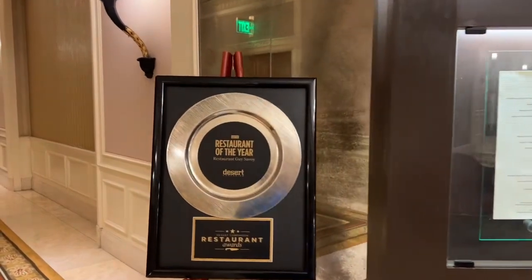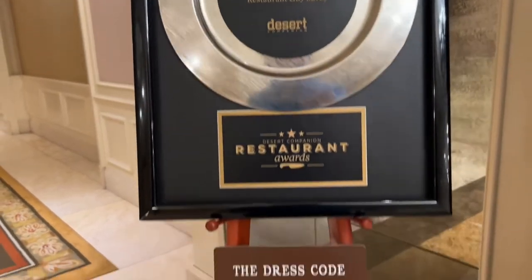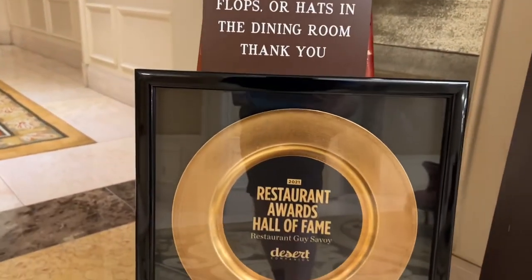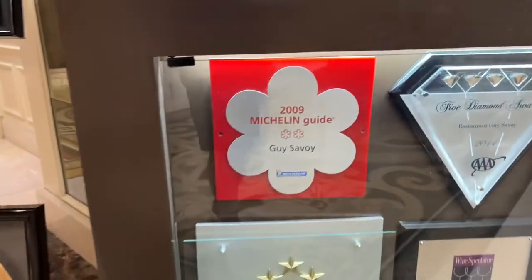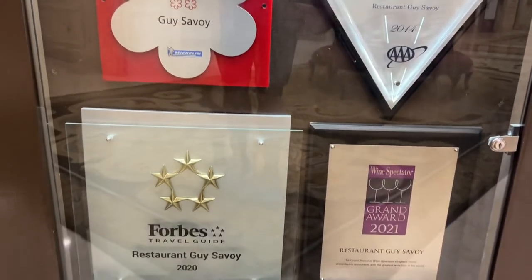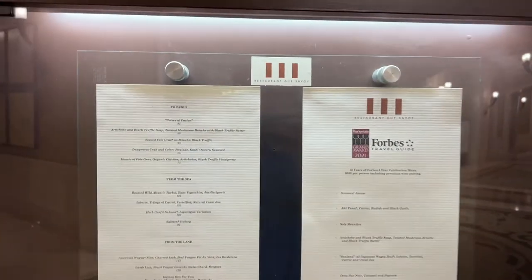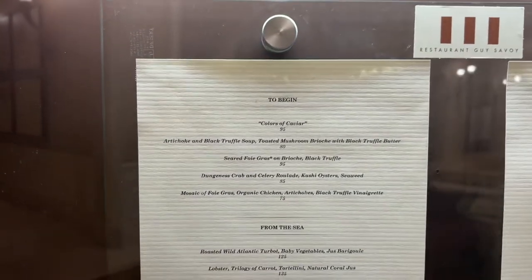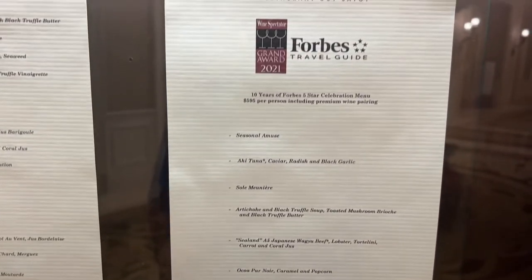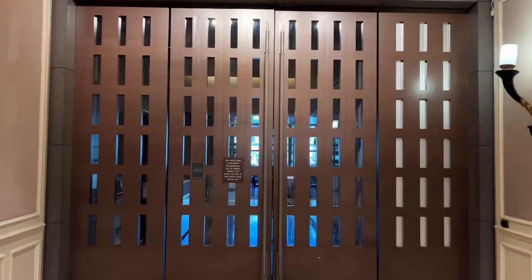All right, we're on the mezzanine level now to see Guy Savoy, Restaurant of the Year. Restaurant Awards Hall of Fame. 2009 Michelin Guide, 5 Diamond Award, Forbes Travel Guide, 5 star. This is fine dining. They're not open right now. Let's see what they got to offer. Just through those doors would be the restaurant, Guy Savoy.